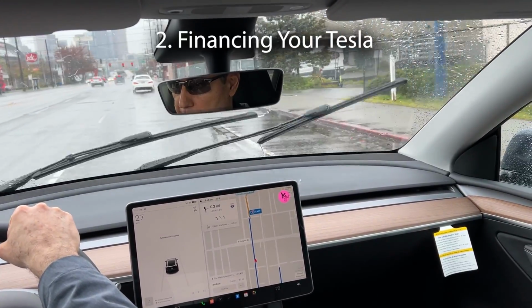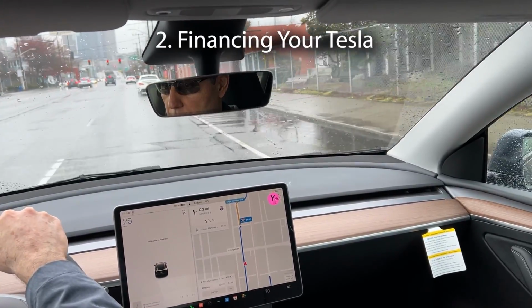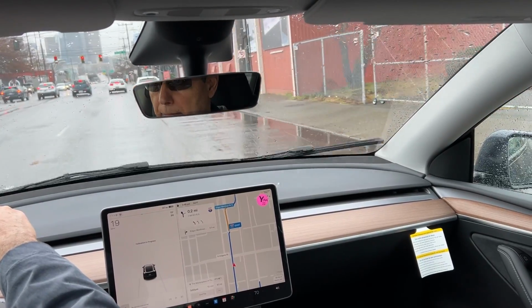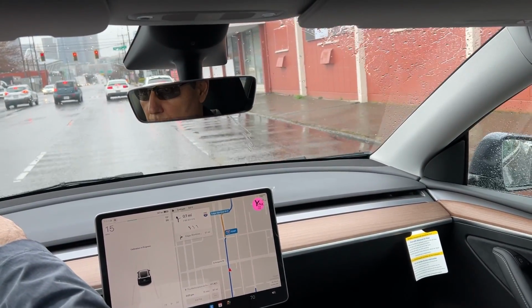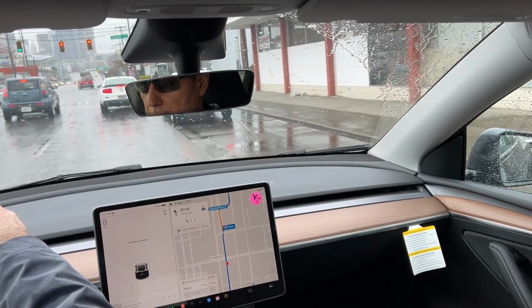If you are planning to finance your car, you have two options. You can either use Tesla financing, which is quick and convenient, but their rates are usually a little high. At the time of this video, Tesla rates were around 5.5% or higher, depending on your credit score.